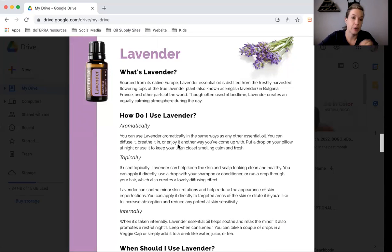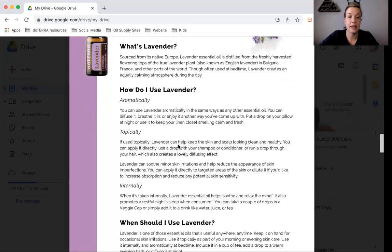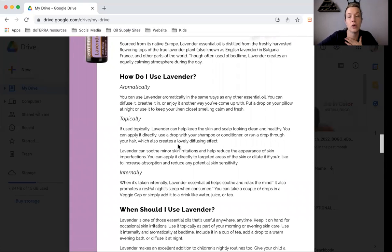And you can put a drop on your pillow. You can diffuse it at night. Topically, it's great for skin, for scalp, even in your hair, just for calming purposes and irritations of the skin or imperfections in the skin. And then internally, it is so good, so good for your nervous system.